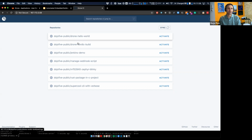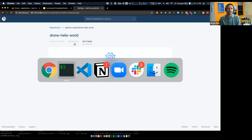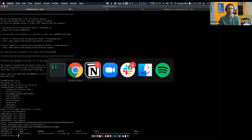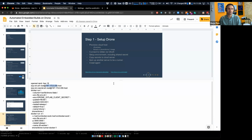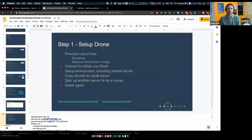You can see here, I've got a couple of drone examples that we're going to be using. Drone hello world is the first one. And really, going back to the slides, we have pretty much set up drone at this point. We copied our secrets to the cloud server. We set up our environment. We have not yet spun up another runner, and we haven't installed the agent. But we're pretty close to ready to go here.